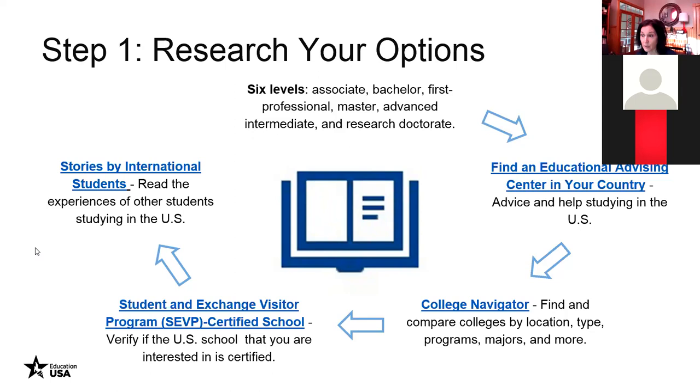And then you'll want to also find out from other international students. Read about their experiences, contact them, ask them about their experiences studying in the US and at their particular universities. That will be important for you as well.